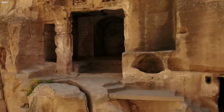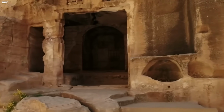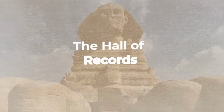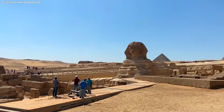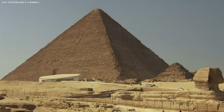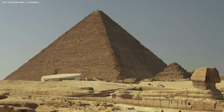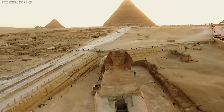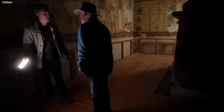Until now. The chamber's discovery also revives old legends that speak of secret records buried beneath the Sphinx. Could these myths contain echoes of truth? The Hall of Records. For centuries, whispers have clung to the Sphinx like desert sand. One of the most enduring legends is the story of a vast library buried beneath its paws, a Hall of Records, said to preserve the wisdom of a forgotten age.